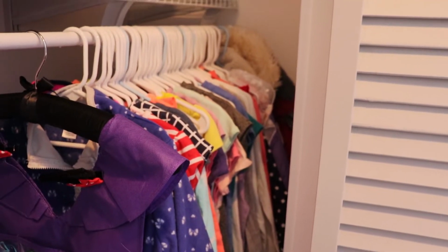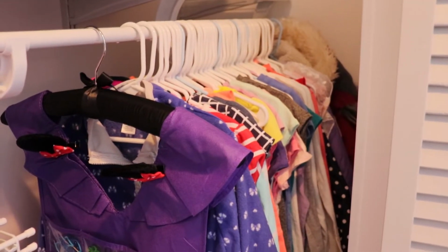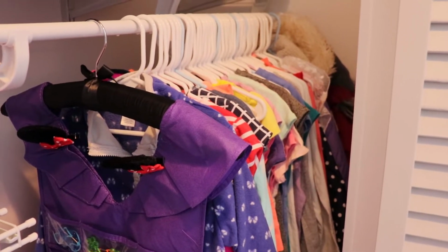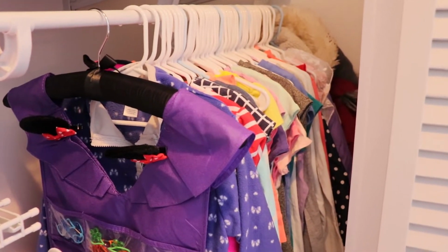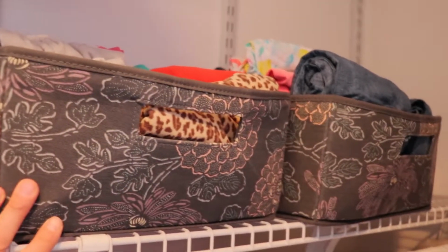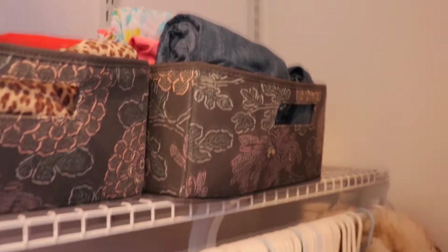So I put them over here because whenever I had them in the bags, I never really knew what I have for next time. So when I'm shopping, it's nice to have it here. And some of them she's gonna be able to fit in starting probably in the spring. On the top we have also size 6 pajamas and pants and leggings.